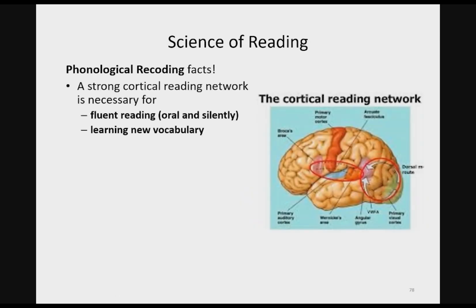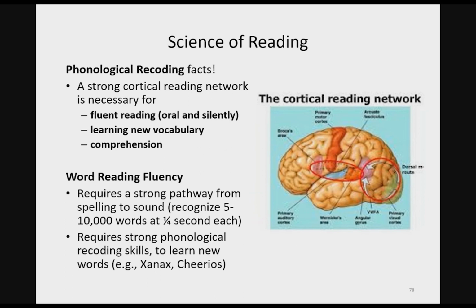So, lesson from this. A strong cortical reading network is necessary for fluent reading, oral and silent, learning new vocabulary, and comprehension. This is the background to the idea of those foundational skills being built up in a very strong way. This requires fluency of word reading from spelling to sound that recognizes a good 5,000 to 10,000 words at less than a quarter second per word so that your eyes can keep jumping across the page. It also requires you to be able to recode words you've never seen before and either match them to words you've heard or basically store a pronunciation until you hear them and know the meaning. And again, skilled readers do this as a matter of course. It's part of that underlying computational network of foundational skills.